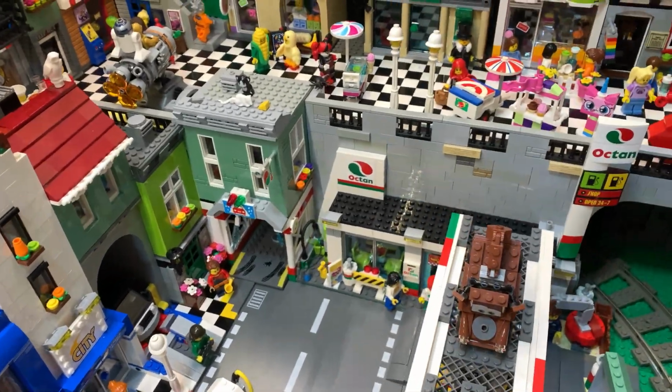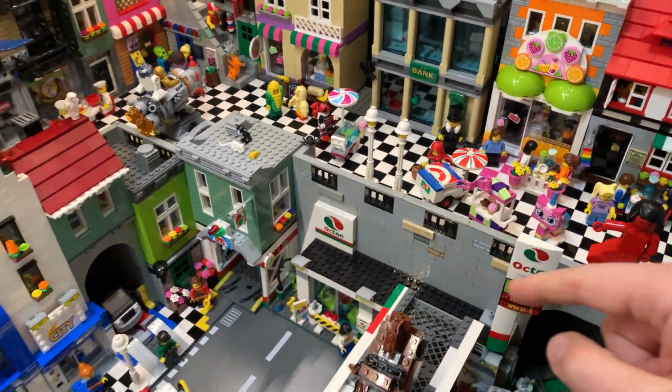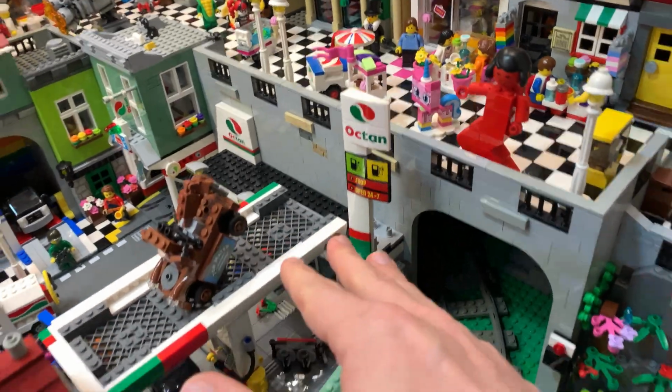And here's the Oaktown area with the Oaktown office and the car wash, a very popular video. And this is pretty much the set as it is.